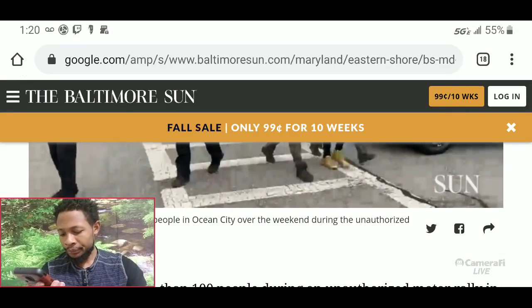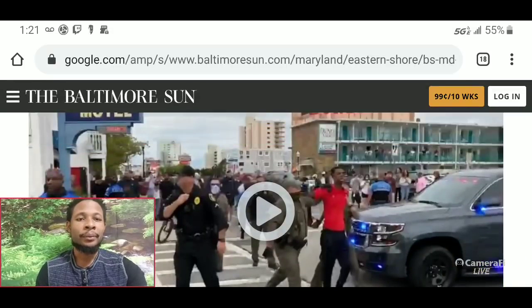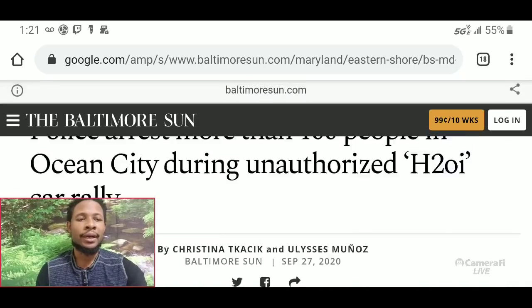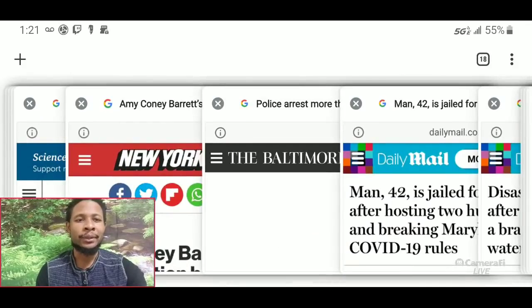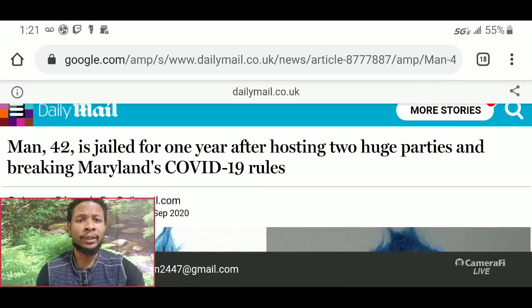Joseph Buck says, "I'm sorry, those officers are not doing it right, not even close. I used to ride in my big brother's when I was in high school." But yeah, the whole operation though, what do you think about it? During the unauthorized H2OI rally, I know they've been popping up and arresting protesters out of nowhere as well, so I don't know if that guy was a part of that.